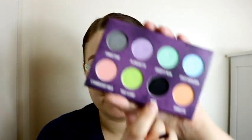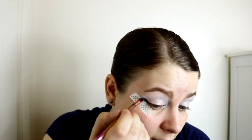Okay, so I went ahead and applied my base, which is my NYX Jumbo Pencil in Milk, and I also used a little bit of washi tape here on my eyes to kind of help give me the angled look I want. Okay, so the first shade I'm actually going to go in with here is Void, the black shade. Dun dun dun! We're going to see how this turns out. And I'm going to place this on the outer corner of my eye, and I'm just using kind of an angled crease brush because I want it to get kind of a winged out look.